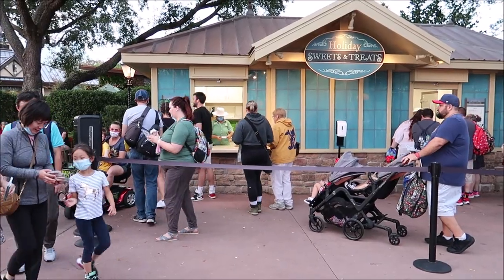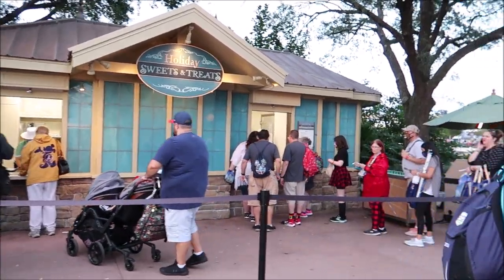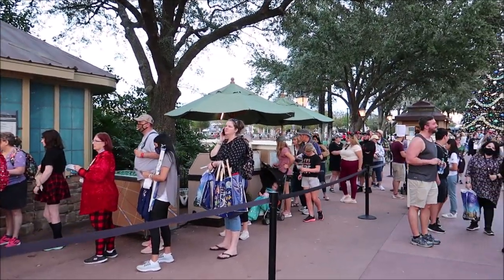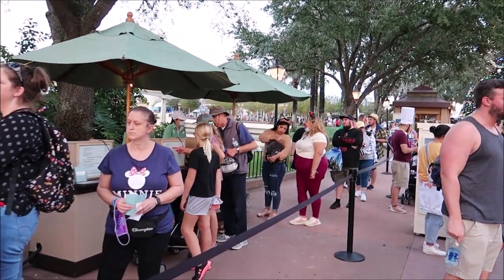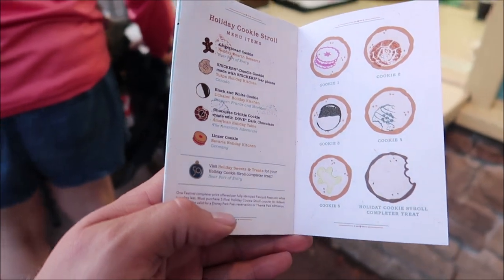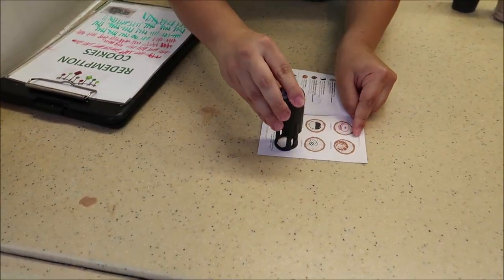And now it's time to get our redemption cookie. I am so excited. We worked hard for this one. Right here is the redemption, the holiday sweets and treats. It also looks like a lot of other people worked hard too, but we did it. We finished the holiday cookie stroll on the first day. There we go. It's redemption time. Sure is. I finished it all. Bada bing. I love it.